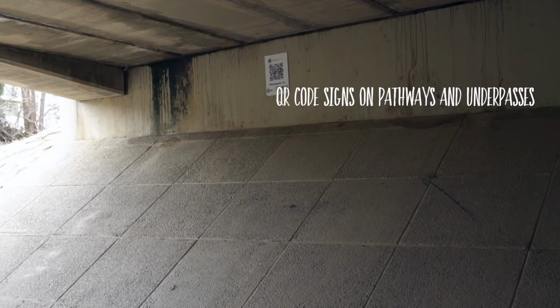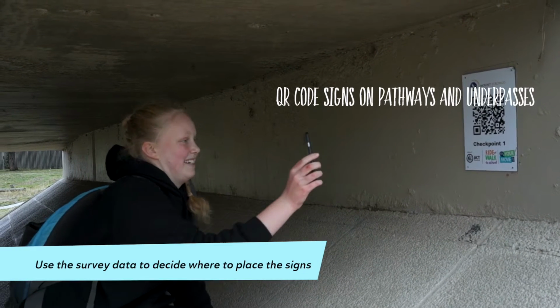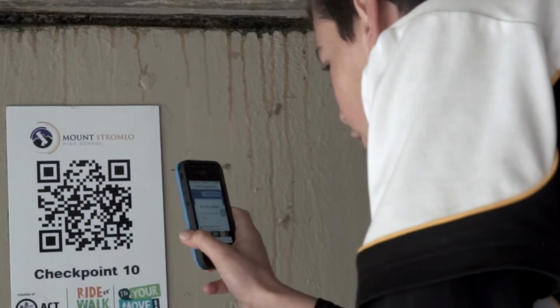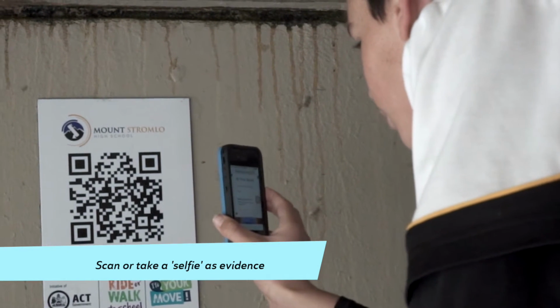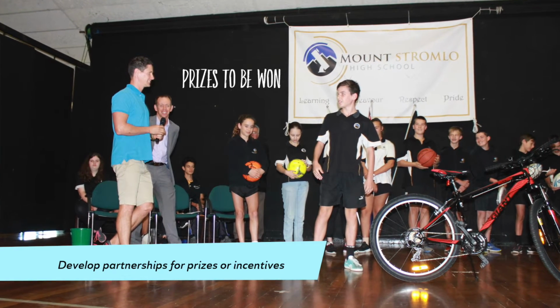So we put these QR codes in and around the community, in underpasses, on routes that we thought students would access. If you ride or walk to school, you'll most often pass an underpass with these QR codes. It's designed so you'll scan them, you put in your school details, and you'll get a merit and a running into a competition, and there are minor prizes to be won and one major prize.